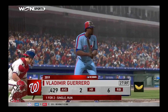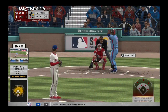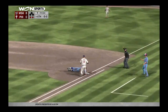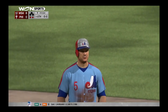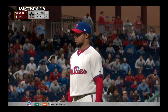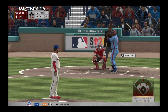Here's Vladimir Guerrero. 1 for 2 here tonight. The infield is in. The outfield is normal. They got a pick off at first, and for a second time today, the Expos are caught. 2 out. Brett can't believe it. And another base running blunder delivered by Metropolis here tonight. And the Phillies get a gift out.